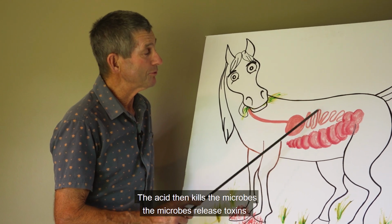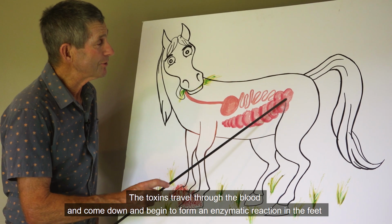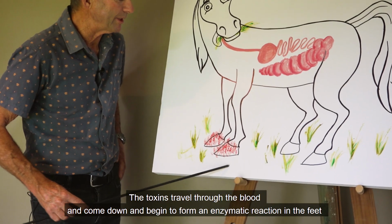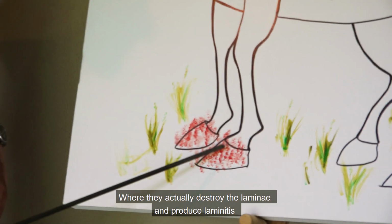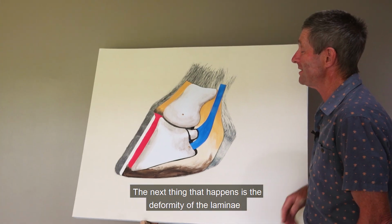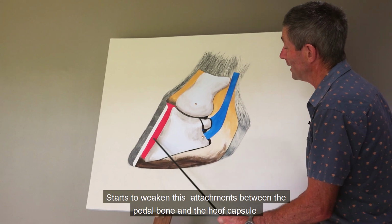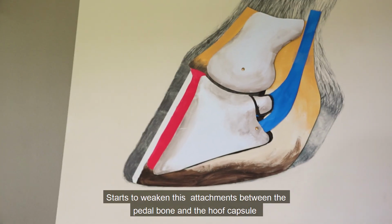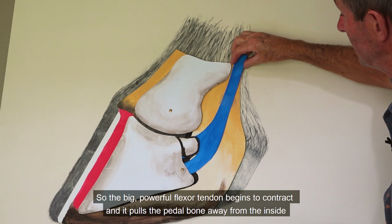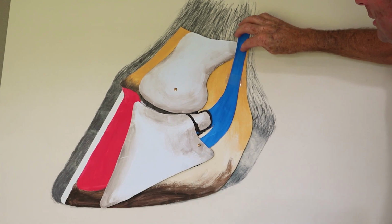The acid then kills the microbes, which release toxins, and the toxins travel through the blood and come down and begin to form an enzymatic reaction in the feet where they actually destroy the lamina and produce laminitis. The next thing that happens is the deformity of the lamina starts to weaken the attachments between the pedal bone and the hoof capsule. And so the big powerful flexor tendon begins to contract and it pulls the pedal bone away from the inside of the hoof capsule.